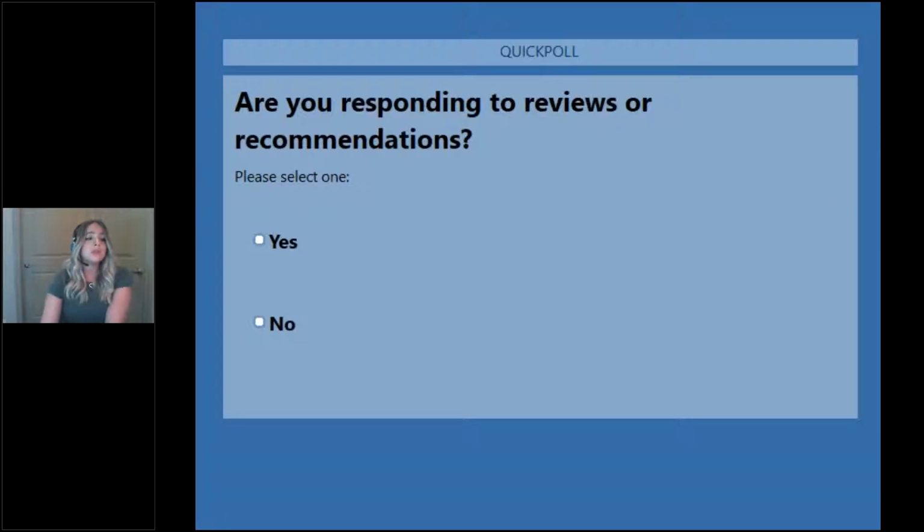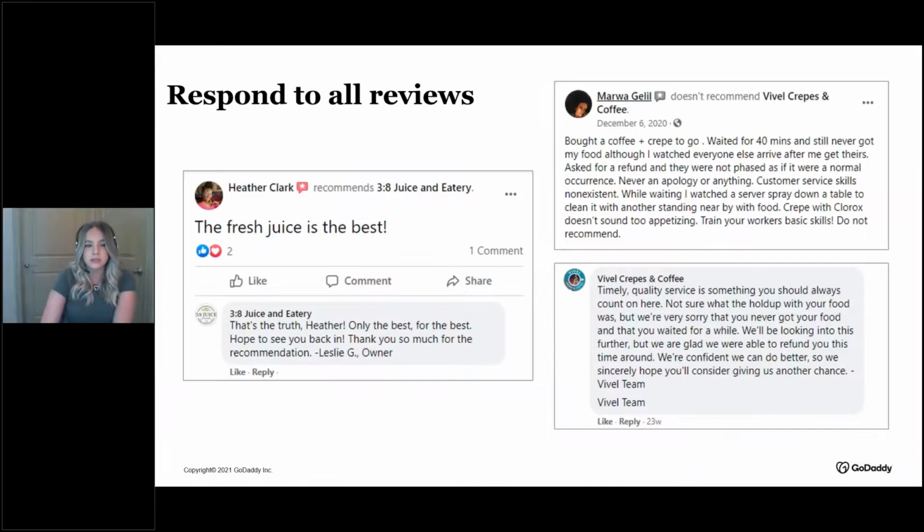But what your potential customers want to see first and foremost are the positive reviews from happy customers. I'm sure you're aware of this. And we've got this lovely review, quick, simple, short, to the point from Heather. She says, the fresh juice is the best. And 38 Juice and Eatery responded, that's the truth, Heather, only the best for the best. Hope to see you back in. Thank you so much for the recommendation. Signed Leslie G. Owner.